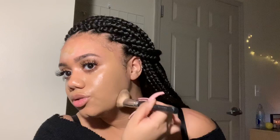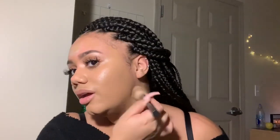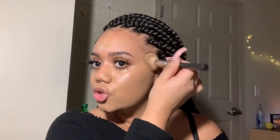I don't know if this looks too dark to y'all, but it looks kind of dark to me, and it's been looking dark lately. This is my summer color, and it's definitely winter, and I definitely didn't get a tan over the summer, because I was definitely working every day. But it's still one of my favorite foundations, so I'm still gonna use it because I paid my money for it, my hard-earned money. So I'll be back after I'm done blending all of this out.